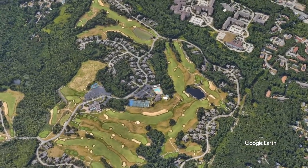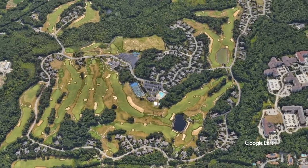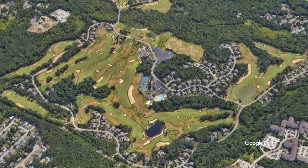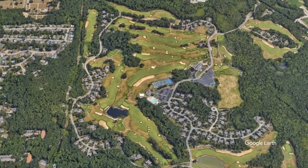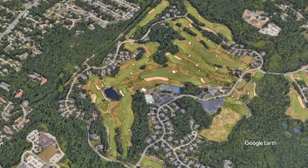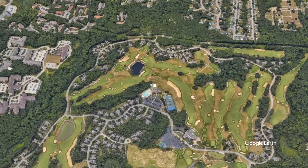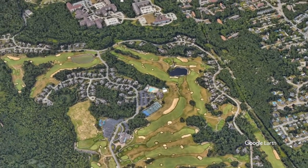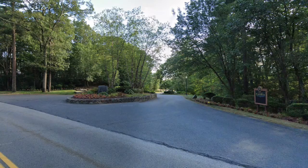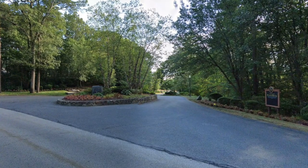Now here's an overview of the entire club, all 357 acres of it. Also, one thing to keep in mind, the club and the residences are two separate entities. So if you buy in Black Rock, you don't automatically get in as a member. You've got to hit the waiting list, and it's a whole separate process to join. But in my opinion, it's worth the wait, especially if you're planning on buying within Black Rock. The convenience of living within the country club is incredible.